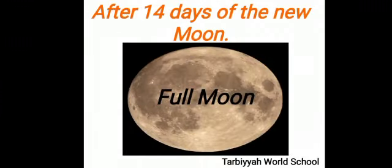Full moon. After 14 days of the new moon, the moon reaches the opposite side of the earth. In this position, the entire side of the moon that faces the earth gets sunlight. The moon is entirely visible from the earth. So this is called full moon. The time interval between two full moons is about 29 days. So this is about the phases of the moon.